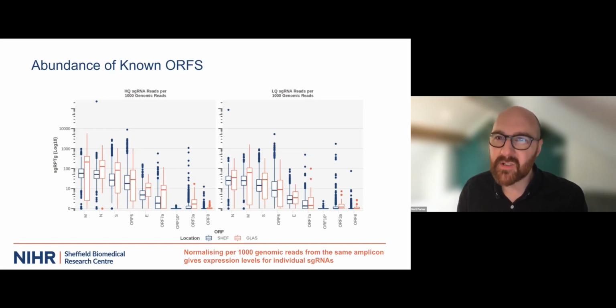So this is about 800 samples here. And there are a few that I've actually manually reviewed, and they do look like they have 1 or 2 reads supporting ORF10, but it's a very, very low level compared to the rest of the open reading frames. And, like the literature, we see large amounts of subgenomic RNA for M, N, S, ORF6 and E.